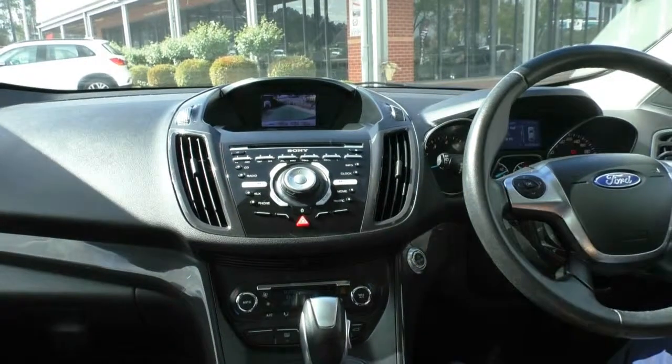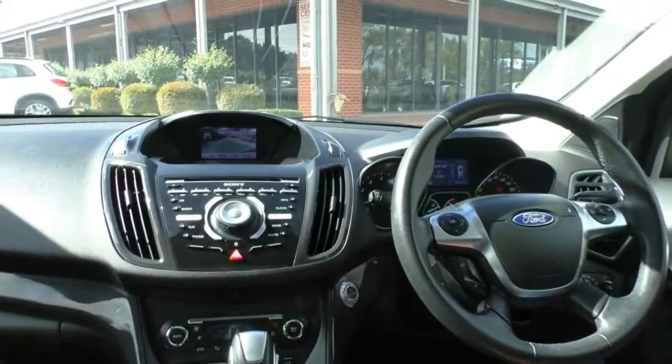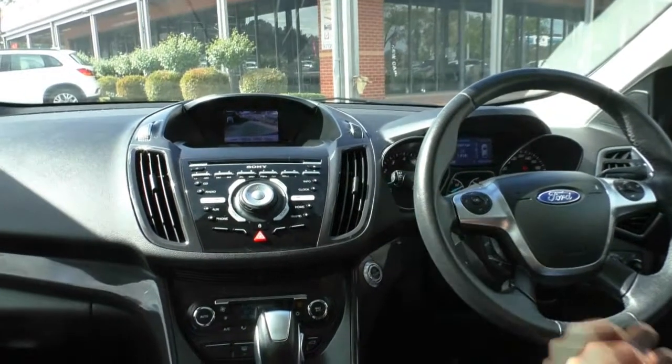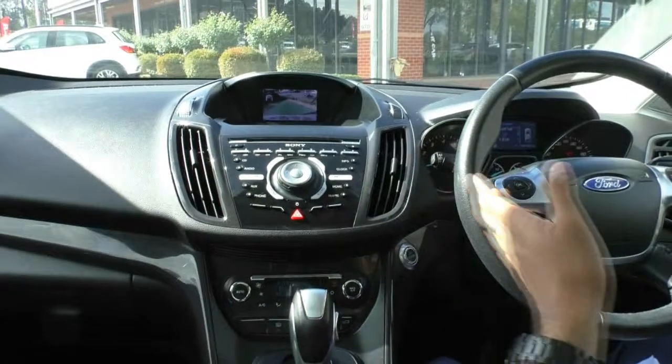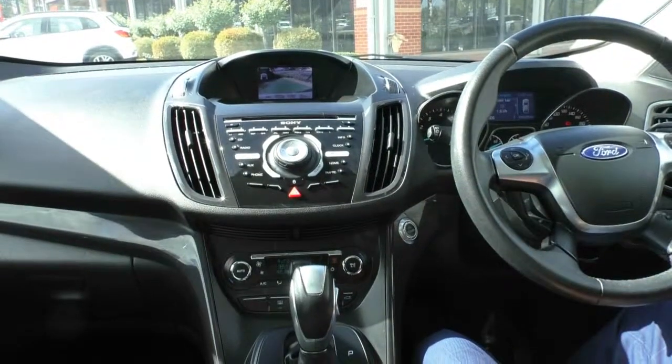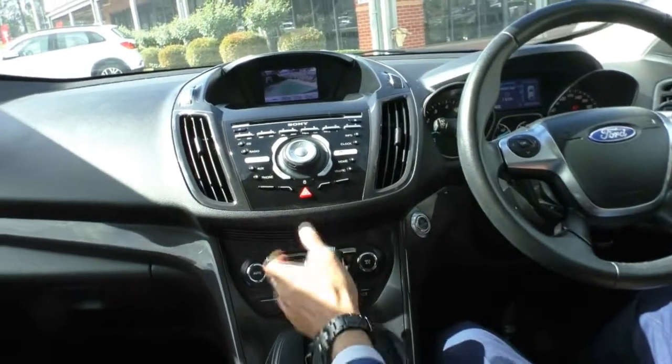You've got your parking sensors up in the left corner, and you can see the actual rear bumper with a guide line as well, so you have no excuse if you hit anything behind you. That just means you're a bad driver.